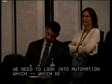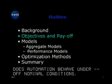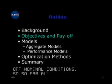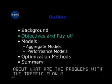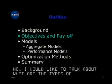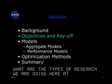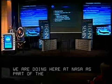Next view graph, please. So far, all I did was talk about what the problems are with traffic flow management. Now I would like to talk about what types of research we are doing here at NASA as part of the airspace systems program to address some of these issues. Next view graph, please.